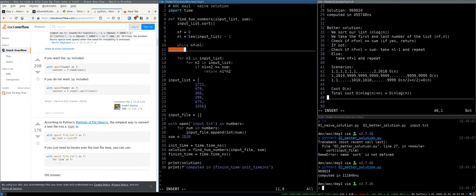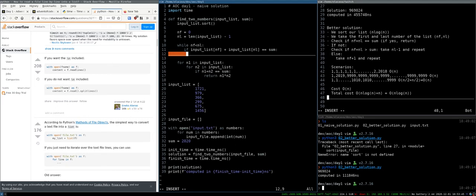So when you are inside your while, we do this. We check if the two numbers we picked are equal to the sum. So input list at NF plus input list at NL. Okay, wait a moment. There is no parenthesis in the if. Equal sum. If so, what's happening here? We return input list at NF times input list at NL.